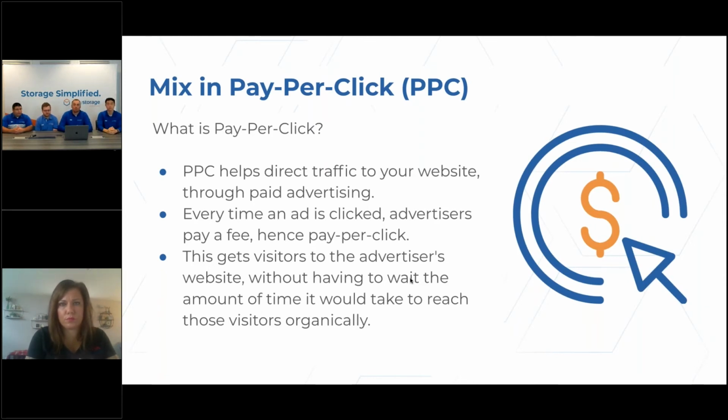PPC is super, super effective early on in a facility, and it's something that we definitely encourage, because it is very effective at getting you actual rentals. You can say for a fact, okay, I spent this much money, but I got this many conversions. Again, coming back to the tracking side of things.